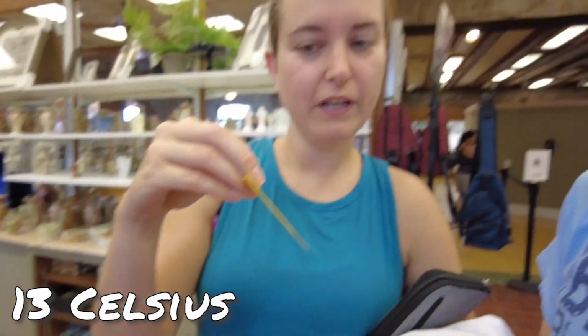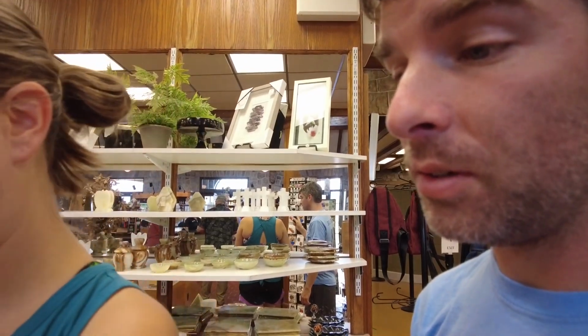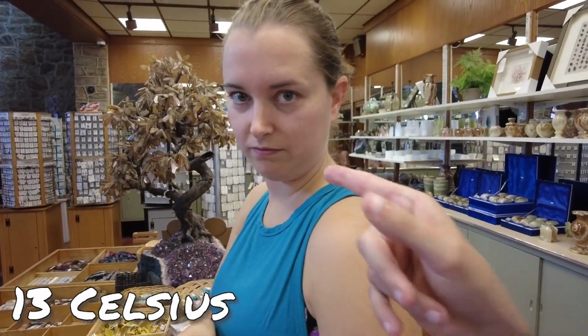Okay, so we got our tickets. One thing to know is it is supposed to be like 55 degrees in there. Buy 3 slices of fudge and get the 4th slice free. Ooh, and a gemstone. So inside the cave, it gets down to like 55 degrees. So if you're a person who runs cold, bring a hoodie.